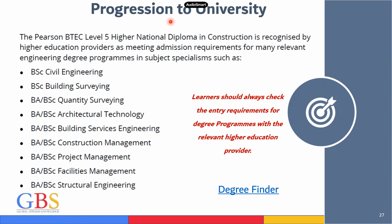Now, progression to university: after completing this HND program, you can take up a top-up course, which is known as a level 6 course, and then you can get into BSc Civil Engineering, BSc Building Surveying, BSc Quantity Surveying, Architectural Technology or Engineering, Building Services Engineering, Construction Management, Project Management, Facilities Management, or Structural Engineering.